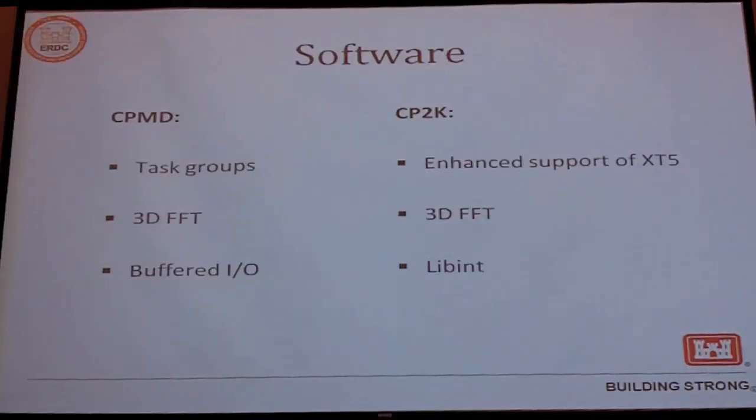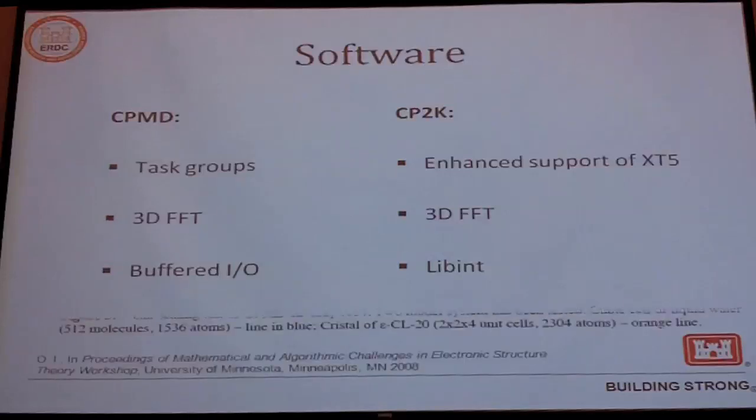Fortunately, those codes are highly developed and adapted for large-scale parallel calculations, due to effective FFT and task group parallelization. Last year there has been enhanced support for the XT platform and the CP2K effective integral library. We also coupled a Cray buffered input-output library, which really helps speed up parallel performance for smaller jobs, where you have a very small time step, and this really helps to speed up the calculations.